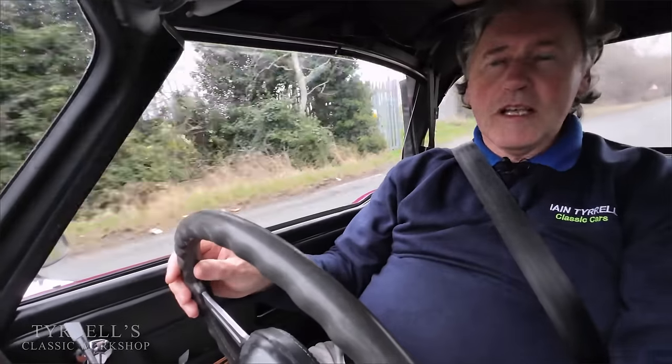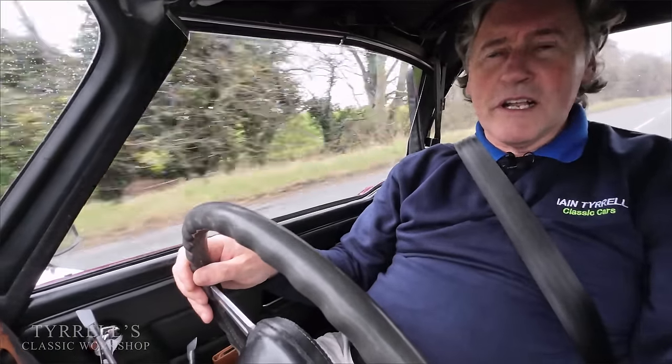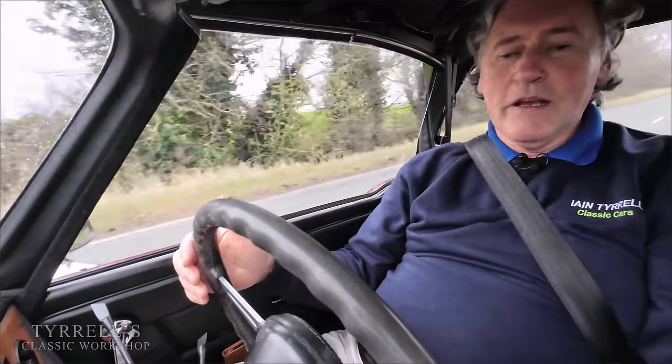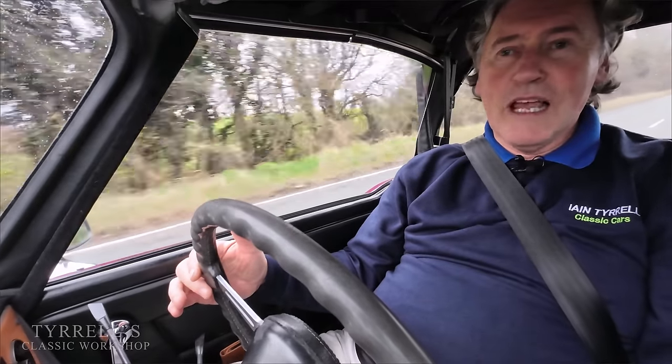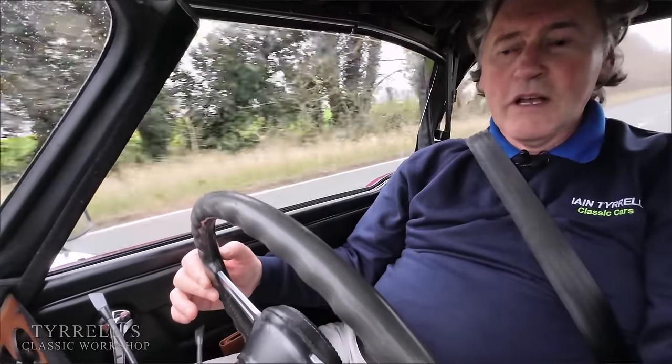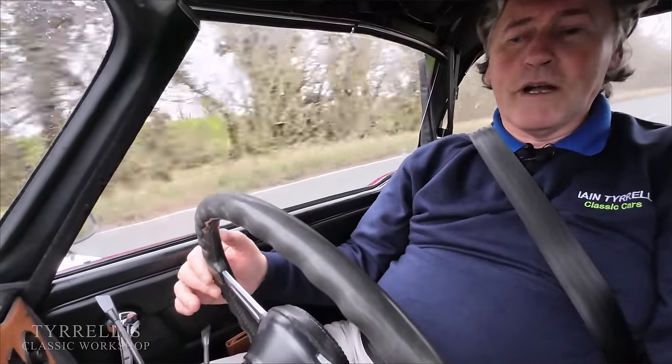Again, as I keep saying on these classics, the steering is very communicative. It's not like a modern steering system where it's artificially weighted. This has got genuine feel. It's like a Porsche 911. You can feel every little bump through it. It's not intrusive, but you do get great feedback from it.